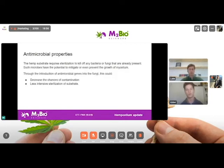Another thing to look at, and what we've spoken about before, is the need for sterilization of substrates, obviously to kill off any bacteria or fungi that might compete for the growth of the oyster mushroom in substrate. And one thing that could be interesting would be the introduction of antimicrobial genes to our fungal strains, so as to give them their own means for sterilization and combating against opportunistic bacteria and fungi that would compete for nutrients.